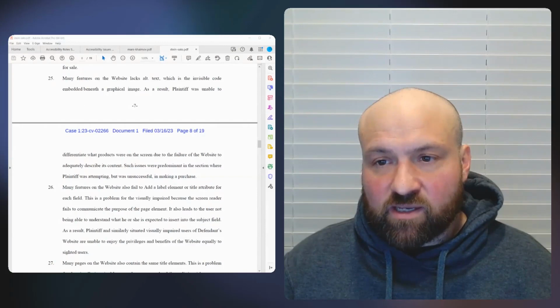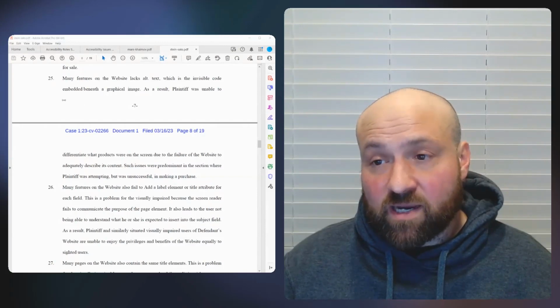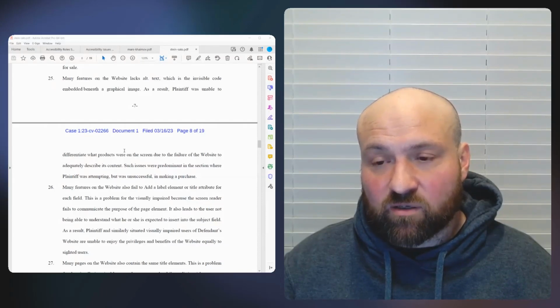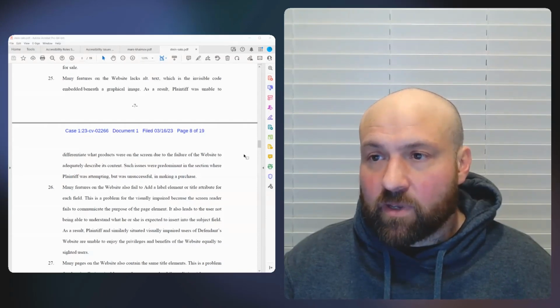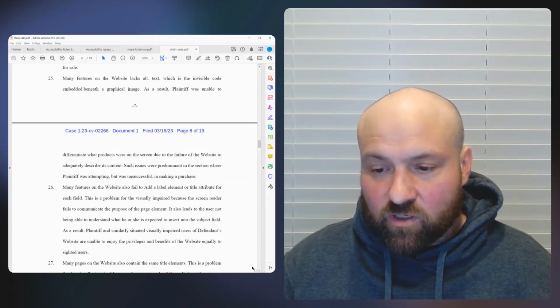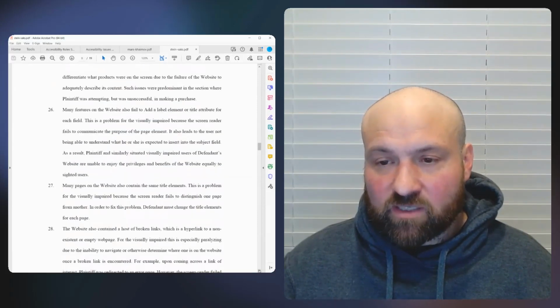The first is the website lacks alternative text. It says many features on the website lack alternative text. And then the next, it says many features on the website also fail to add a label element or title attribute for each field. So that probably means missing form field labels.